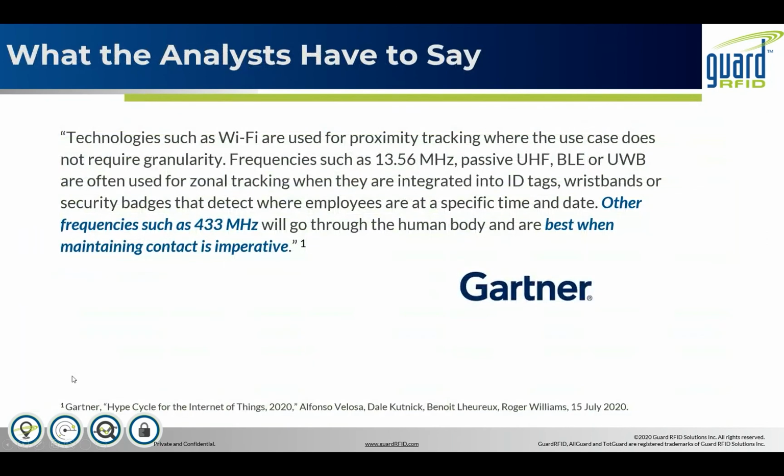Next slide, please, Brock. So just a little bit, you've heard it in my words, Gartner has a group that tracks indoor location systems, and they've effectively said some of what I said previously. The key aspect here highlighted in blue is that 433 megahertz has many benefits when maintaining contact is imperative, and that comes back to these personnel security or personnel safety types of applications. Next slide.